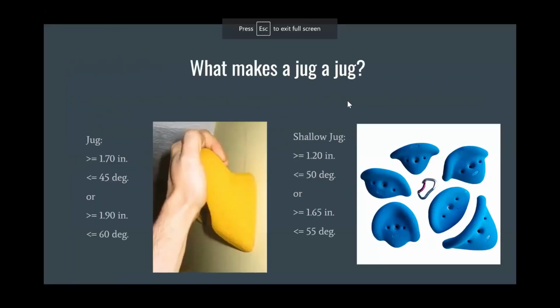So let's talk about how I actually did categorize these. What makes a jug? For the purpose of this project, I had to decide on that range of measurements. The way I did it was I went around the climbing gym and chose holds that I felt were jugs, for example. So very subjective, of course. And I took measurements on all the holds I decided were jugs. I put this all in an Excel file and looked for a pattern and found one. It was really as simple as that. So it started out subjective, but we found a pattern in what I thought should be a jug and used that to come up with these categories.